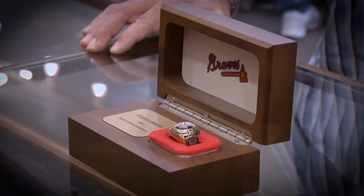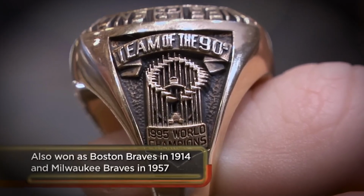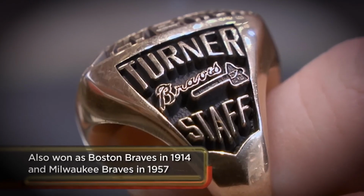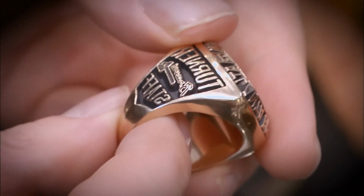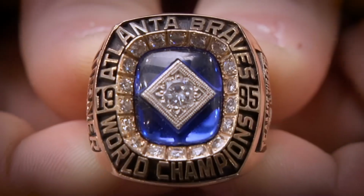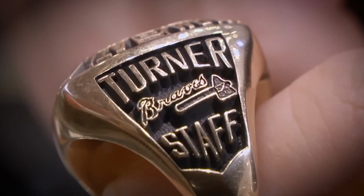The guy claims he got it from a friend. There's nothing specific, no solid proof, but there's one name engraved inside that lights a fire. Turner, as in Ted Turner, the billionaire owner of the team. Now, things are getting strange. Why would Ted Turner, a media mogul with more money than most people can dream of, pawn off a championship ring? That's the first red flag.